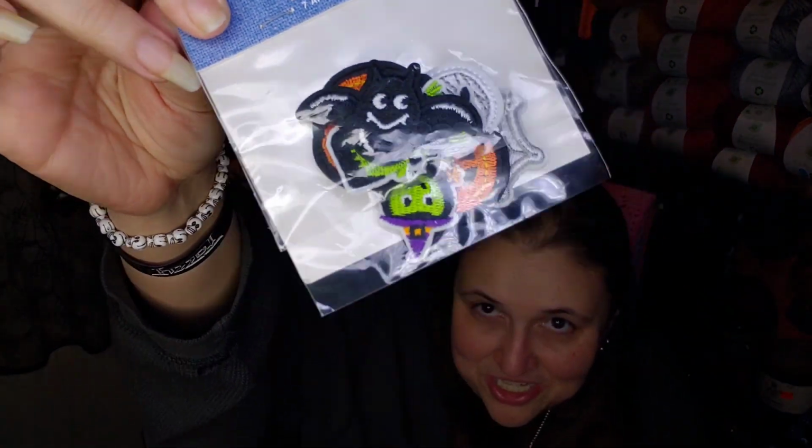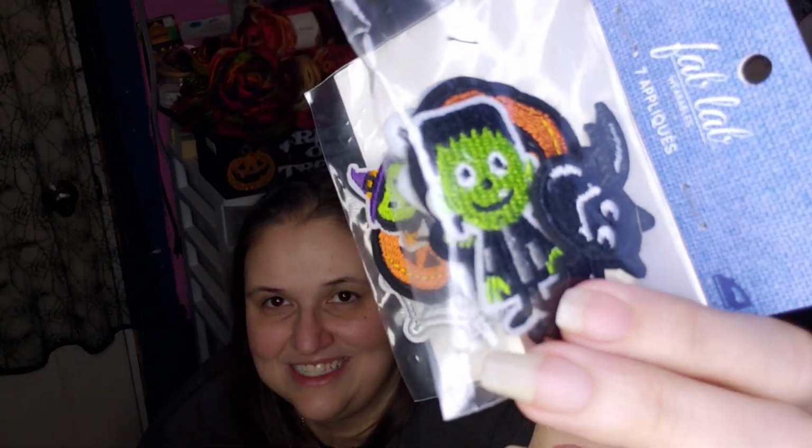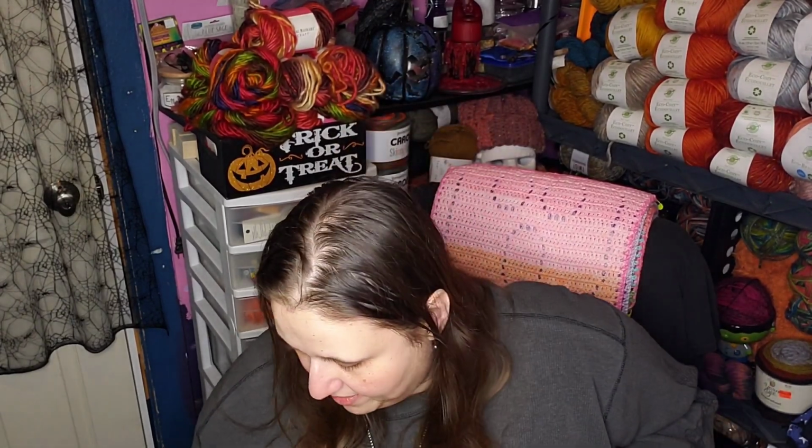So there's like a witch in there. There's a Frankenstein in here. Let me, right past that adorable bat. So they're both cute. They're like cutesy stuffed. Look at Frankie. Isn't he cute? I love him. I love him so much. So these are going to get rehomed to Victoria so she can slap them on some stuff for me, because I don't sew, except some sewing by hand, which I'm not doing that. So that was my Joann's.